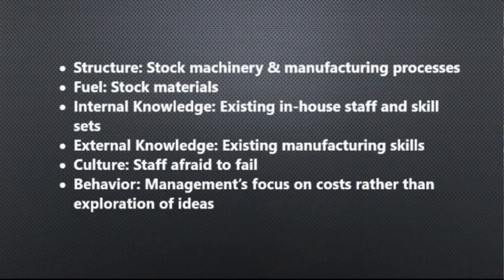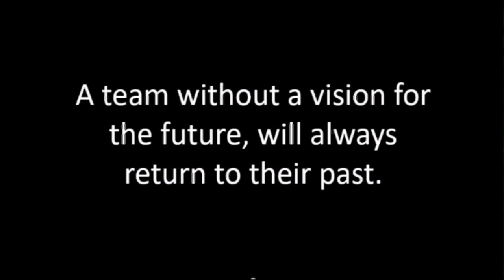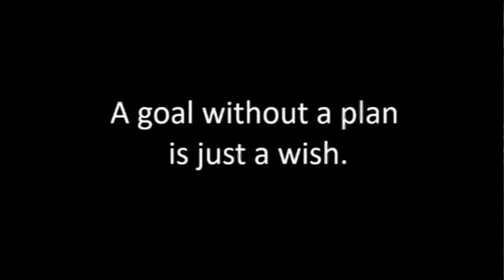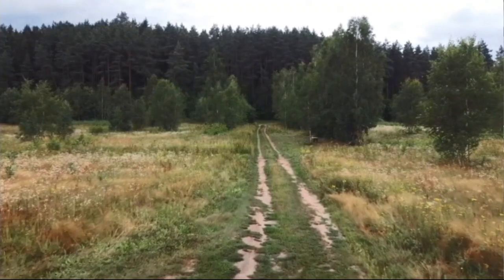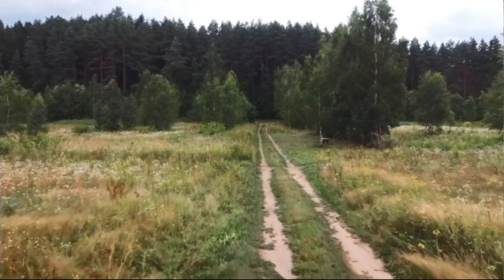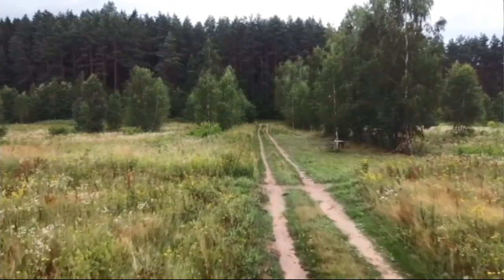Rarely can innovation happen using all the same off-the-shelf elements. The same structure, stock machinery and stock manufacturing processes, the same fuel, the same stock materials, the same internal knowledge, existing in-house staff and skill sets, existing external knowledge, existing manufacturing skills. Their same existing culture, the same staff still afraid to fail, the same behavior, management's focus on costs rather than exploration of ideas. At least two things in this equation need to change for fresh ideas to take place. All six need to change to bring about positive change and increase the chances of innovation actually happening.